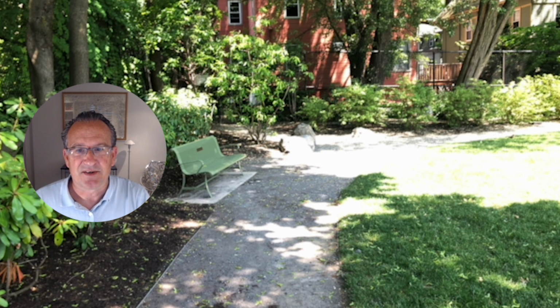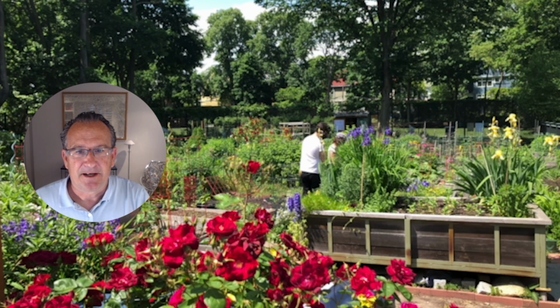Once you get there, you can see here it's this grassy expanse with a pathway around it. And there are, as you see here, some sitting areas. It's just this sort of place apart, tucked away. And right next to it is an urban garden where people have plots to maintain.